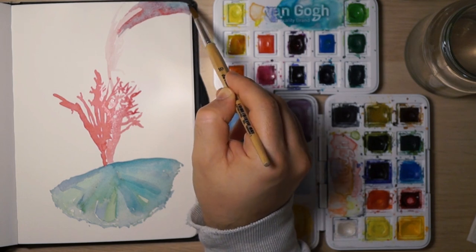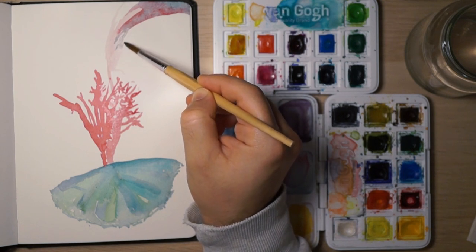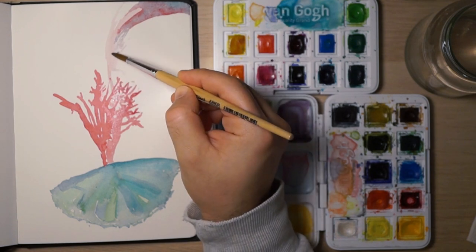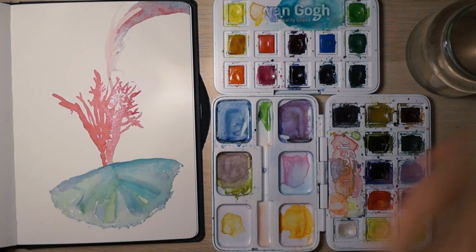So this, what I'm doing here, looks a little bit like a weird dragon. So I'm trying to follow that dragon appearance.